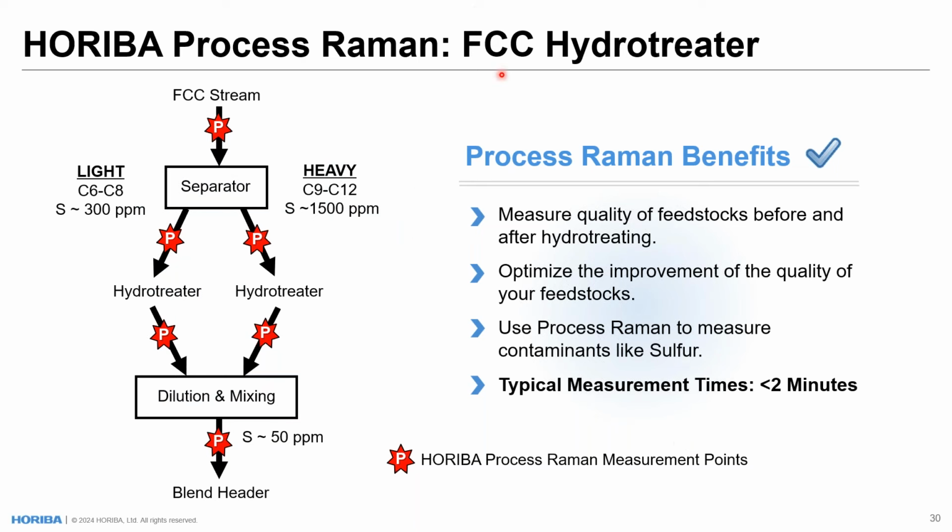Thank you. So for our FCC hydrotreater application, our FCC stream, we can monitor with HORIBA process Raman here. After the separator, as it's split into its light and heavy cuts, as it goes through our hydrotreater, and then after the hydrotreater, and then of course after it's diluted and mixed before it goes into its blend header here.